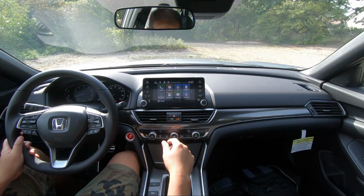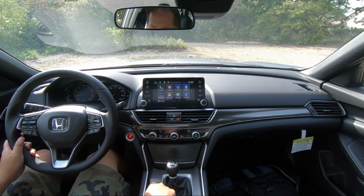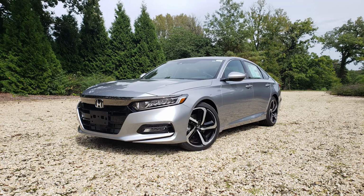Now in the first row, the Accord also felt slightly bigger because of the additional headroom and also the width. So in this category, for space, I have to hand it to the Accord. Honda just used every bit of room in this platform to create an enormous amount of space.